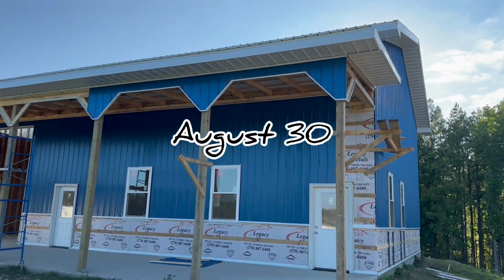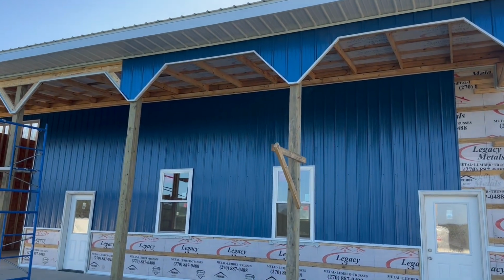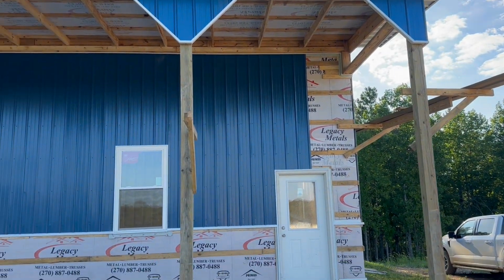There we go. They're putting metal, blue metal, around where the beams come and cross over. I think that's pretty cool. A little different than our house.